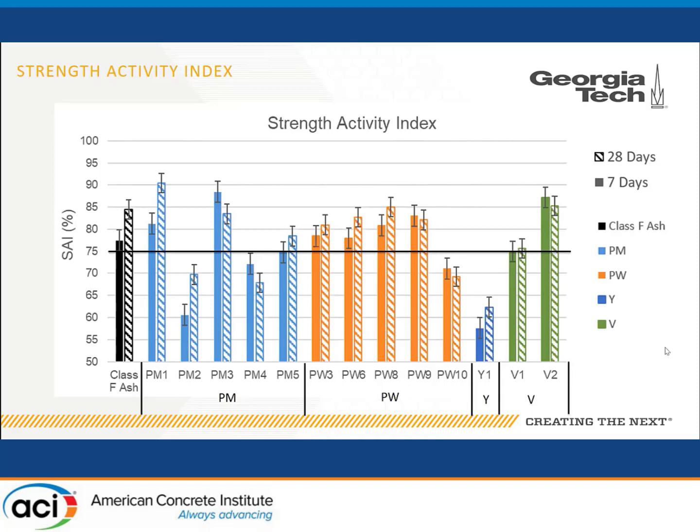Something I should note is that in some cases the relative strength does decrease with the progressing time, which indicates a low level of reactivity in that particular fly ash sample.